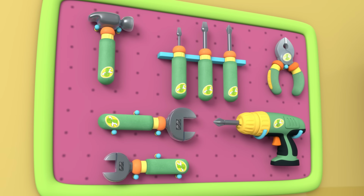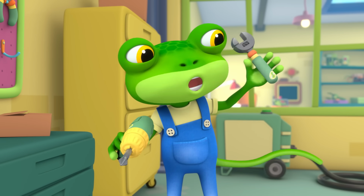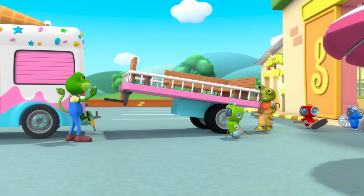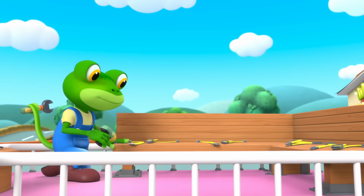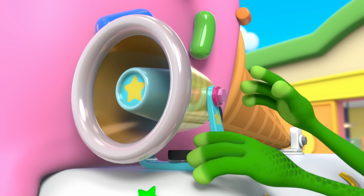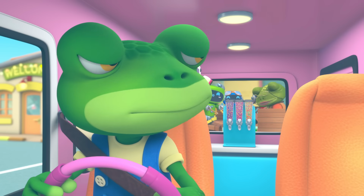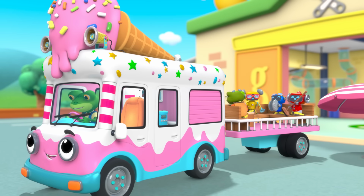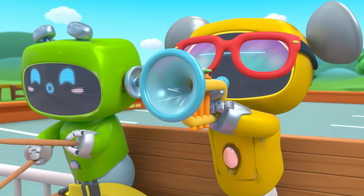What tools do we need? Wrench, power tool. Gecko's garage, time to fix. Gecko's garage, let's fix this. Let's attach a trailer to Vicky's tow ball. Then fit a bench so our band won't fall. Wire up the microphone straight to the speakers so Vicky's customers hear us and come and seek us. Now, Max, play your instruments loud and create a jingle to make Vicky proud. Ready, kids? One, two, three, hit it!